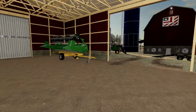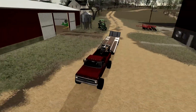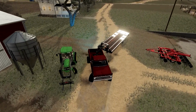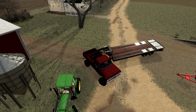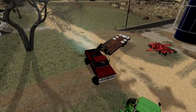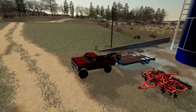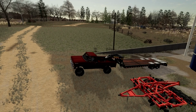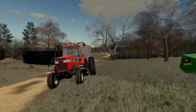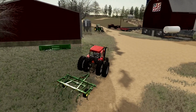So that's our lineup for now. Not really got much else in terms of equipment. Of course, we're going to be looking to buy some more stuff here shortly. If we're looking to get into cows this year, oof, that's not going to work. Let's just get this trailer parked up here. I guess we'll hop into the Case 8910 tractor and we'll take this chisel plow out, plow some dirt.